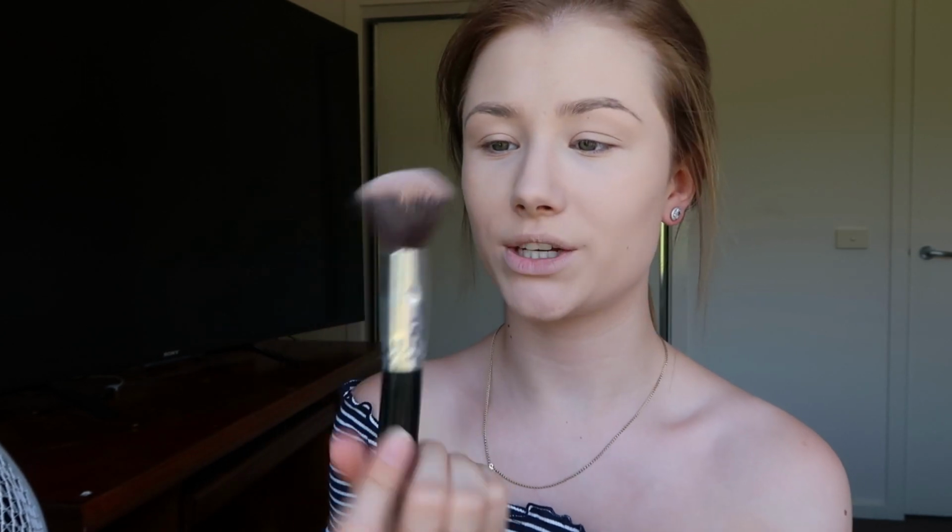So after I have blended all of my foundation in, I will take my Australis Fresh and Flawless pressed powder. You can get this from almost any drugstore, I'm pretty sure, and it's cruelty free, in the shade Nude. And I just take this powder brush, don't know who it's by, don't know where I got it from. I'm so bad at this.